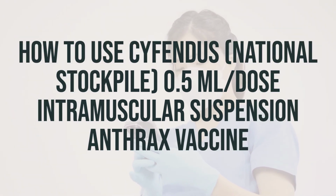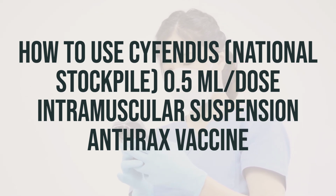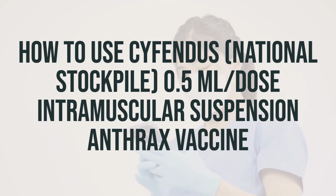Before receiving the Cyfendus, National Stockpile, 0.5 ml per dose intramuscular suspension anthrax vaccine, make sure to consult with your healthcare professional and read all the available vaccine information. If you have any questions, don't hesitate to ask. This vaccine is administered by injection from a healthcare professional, either under the skin or into a muscle, depending on the brand and your medical condition.